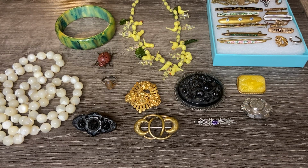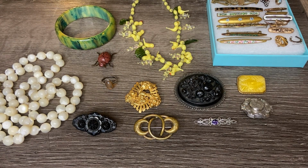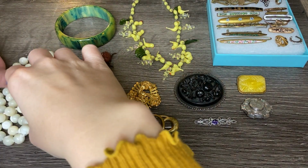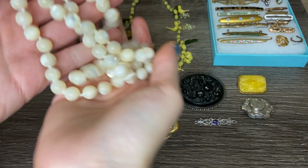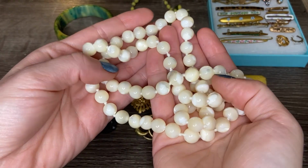Today we're going to take a look at some pieces that I picked up recently. I did purchase a lot of brooches and pins as well as a few pieces from my local antique store. So the pieces I found locally, maybe I'll start with this piece here. Now this was just a few dollars and I just thought it was beautiful.